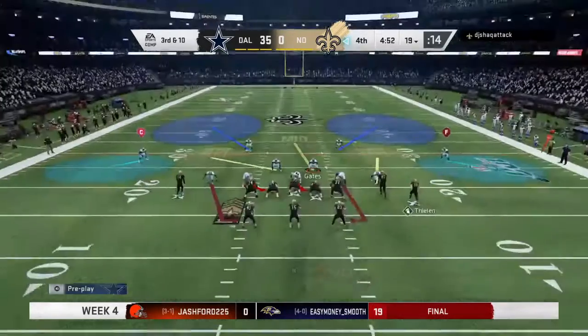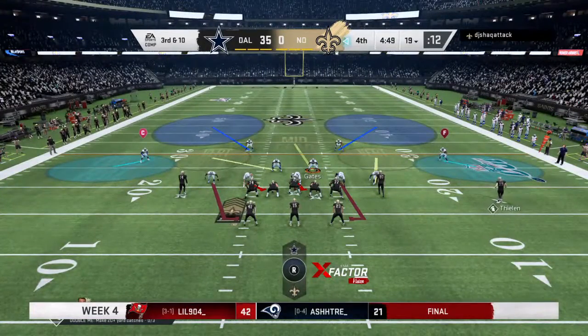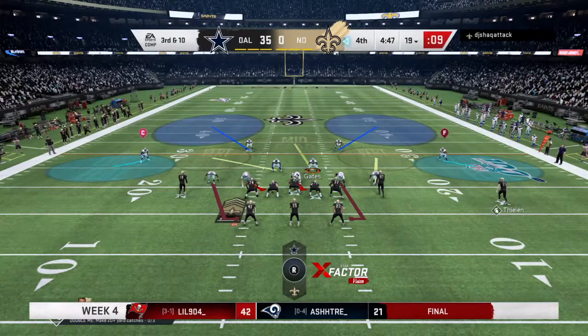56, the mic, boys. 56. Go. 56. Check pass. 56. Mike, 56.